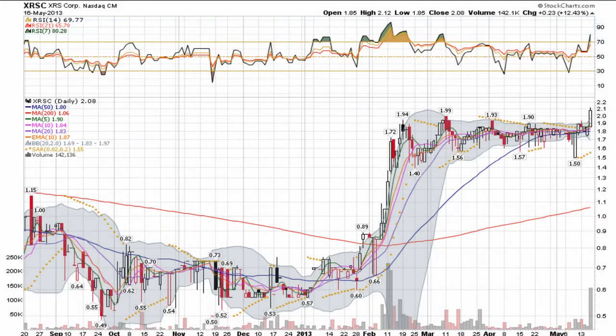This video chart presentation is on XRS Corp. It's a NASDAQ listed stock trading under the ticker XRSC. So look at a 9-month chart. You can see the end part of last year into the early part of 2013. The stock was channeling between about 50 cents and up around 75, 80 cents.